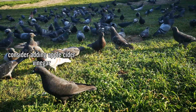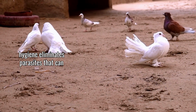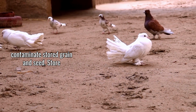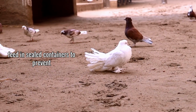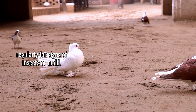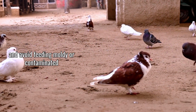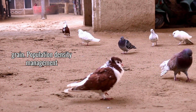And consider adding apple cider vinegar weekly for preventive benefits. Feed hygiene eliminates parasites that can contaminate stored grain and seed. Store feed in sealed containers to prevent rodent contamination. Inspect feed regularly for signs of insects or mold. Rotate feed stocks to maintain freshness, and avoid feeding moldy or contaminated grain.